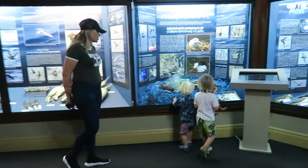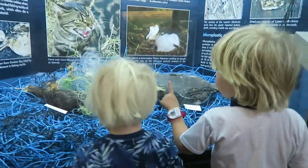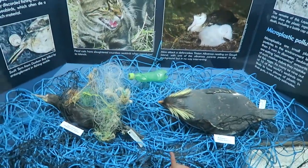Penguin. But you see, the problem is when you throw your plastic into the sea, this is what happens. It hurts the bird.